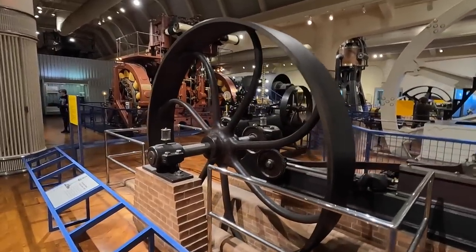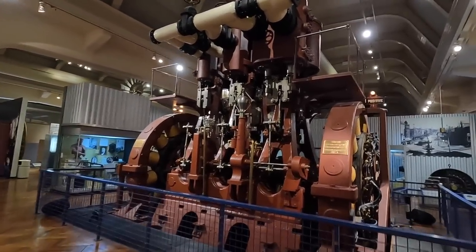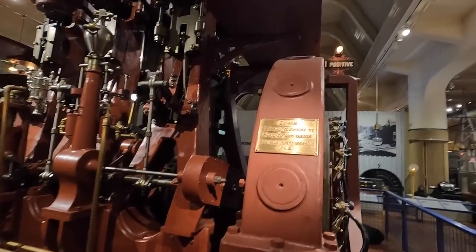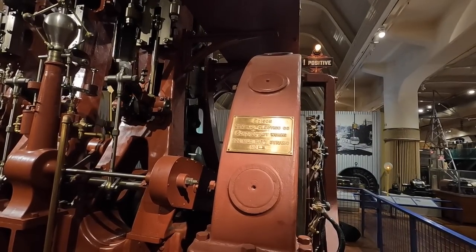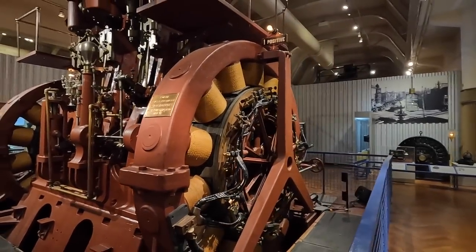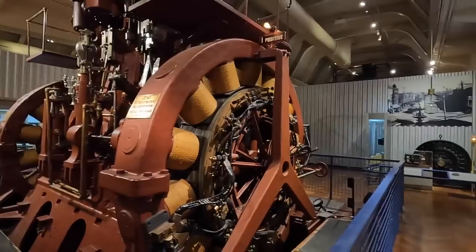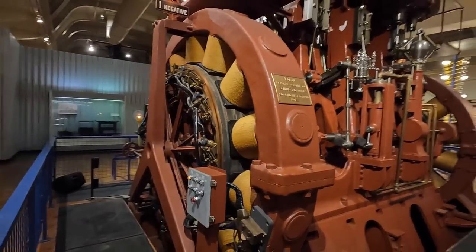Back behind this guy, you got... This is the Edison General Electric Company. I can never pronounce that properly. 200 kilowatt dynamo. It's nice that they've got it rotating so you can see how it actually operated. I think it was Schenectady.